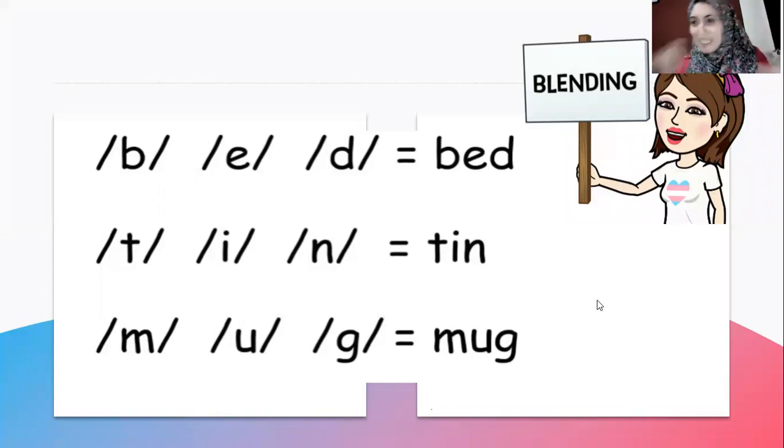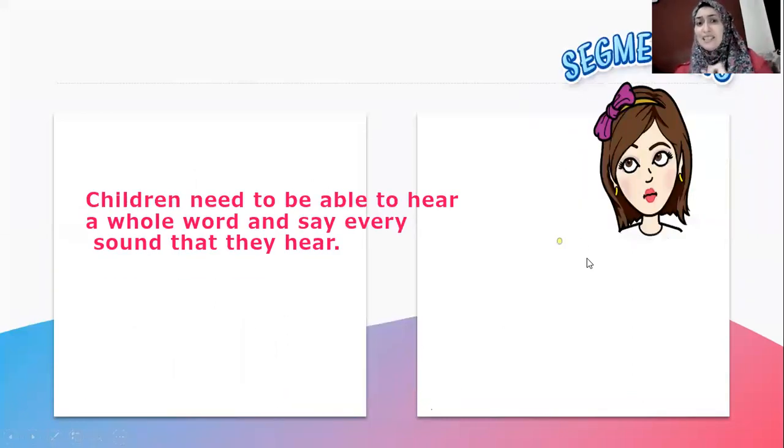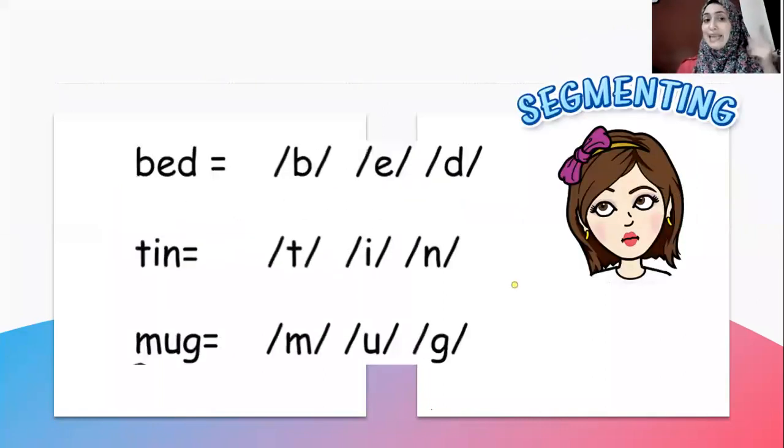So you will first find your students trying hard to pronounce these words, and they are struggling, pronouncing them slowly. But the more they practice, the more they are able to recognize the way they blend the sounds together, and it comes spontaneously to them. What is segmenting? Segmenting is the opposite. They can hear the whole word and then break it into sounds. For example, they listen to the word bed and say that bed is b, e, d. Ten is t, e, n. Mug is m, u, g. So they are the opposite. And both of them are very important to help students to be fluent readers and speakers as well.